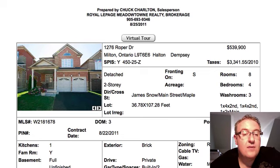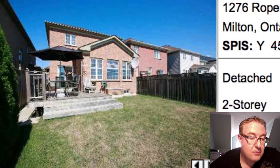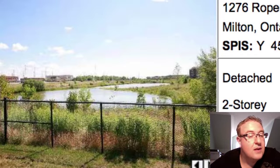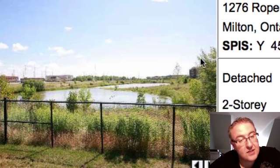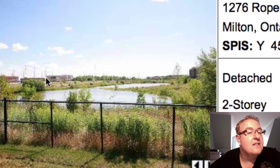1276 Roper, the one right beside it, 1274 Roper, sold in a couple days. It was well priced, sold a couple days, so $539.9 is this one here. Certainly not all the bells and whistles, priced less than that one, but you get a good looking deck outside, lots of windows. Clever picture here because just over on this side is the Maple Crossing building, so you are going to see some of that. Starbucks is just over here, Wild Wing.